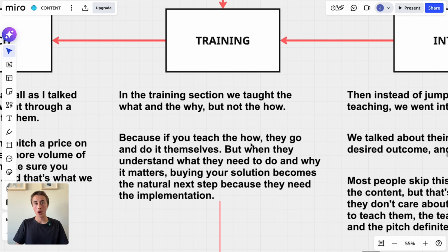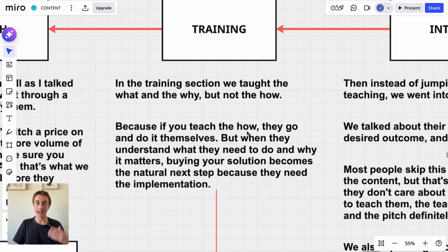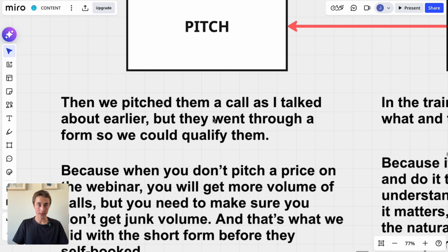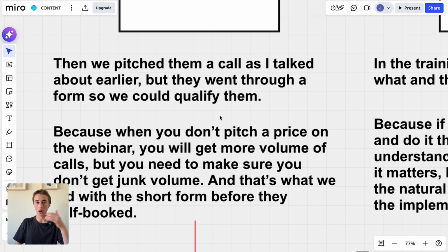And after that, when the natural next step is buying or taking action, we just go into the pitch. And on this webinar, we pitched them a call, as talked about earlier, because we sold a high ticket offer and it made more sense. But if you pitch a call, you'll naturally get more volume of calls because it's free, most likely. But you don't want to get junk volume of calls. You want to have qualified calls.